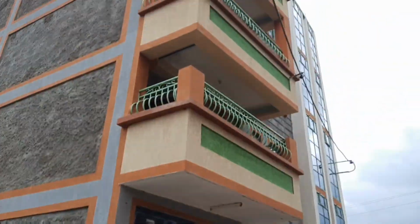And the floor is nice, you know. That's the view, this is the building, it's the third floor.